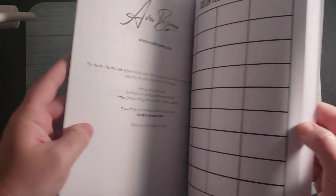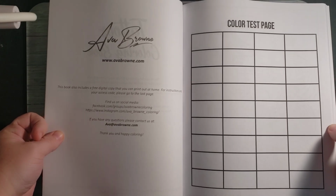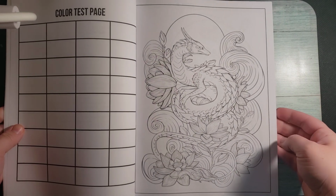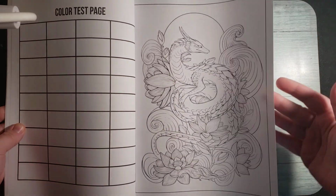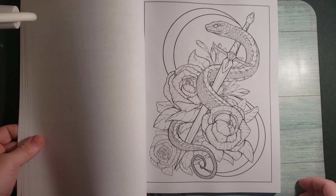And I'm not going to flip, they do 2 sets of pages, so I'm only going to flip through the first set for you. There's color test pages in every one of their books, and then it starts the images, and they do the frames around their pictures. That's a pretty one right there. There's a snake and a sword.